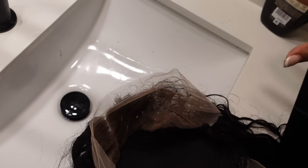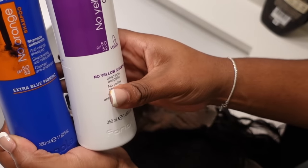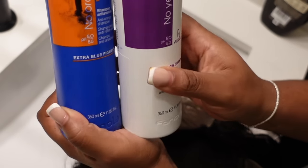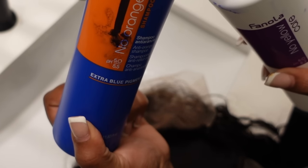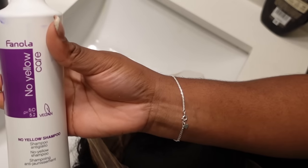Anyways, so to help me fix the over orangey tone of the wig, I now do a two-step wig lace toning process. Instead of just using the standard shimmer lights that we all know, I now go in with a blue and a purple shampoo. The reason why I use the blue is because the blue helps cancel out that orange color, and then I use a purple shampoo after, and purple helps cancel out yellow tones. I got these shampoos both from Amazon. They came together in a set and they work really well, and they help give me a very neutral lace, like you'll see after I do these two steps.